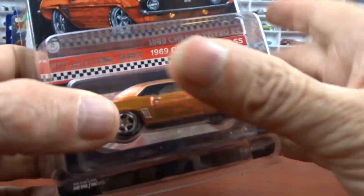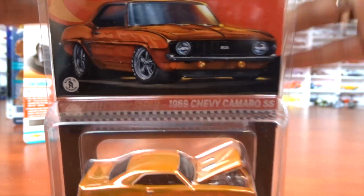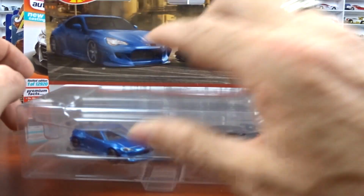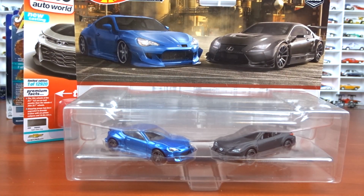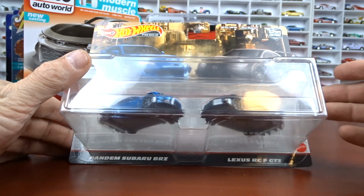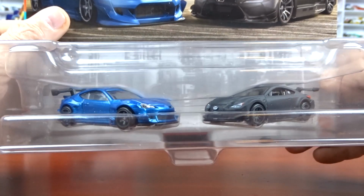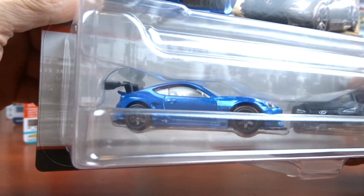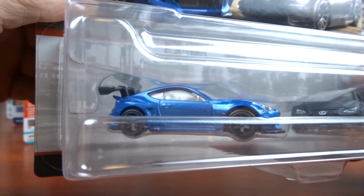So we'll put that back in its packet. I don't want to get that one too messed up. And then I'm sure you all have seen these ones already. I just managed to finish this set. And to start out here, we got the Subaru and we got the Lexus there. Now this one here, it's still on the pegs. Nobody's touching this one. I don't know what's up with that, but it's actually not bad.